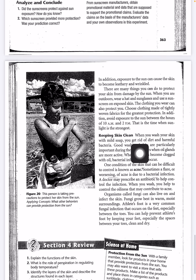Keeping your skin clean. When you wash your skin with mild soap, you get rid of dirt and harmful bacteria. Good washing habits are particularly important during the teenage years when oil glands are more active. When oil glands become clogged with oil, bacterial infections can occur. One condition of the skin that can be difficult to control is known as acne. Sometimes a flare or worsening of acne is due to a bacterial infection. A doctor may prescribe an antibiotic to help control the infection. When you wash, you help to control the oiliness that may contribute to acne.